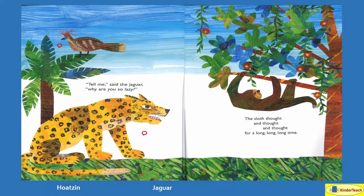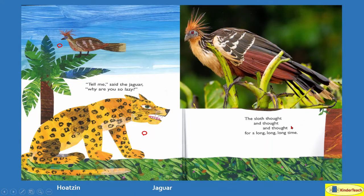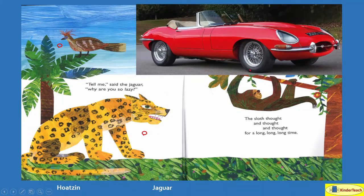Help me, said the jaguar. Why are you so lazy? This is a Hoitzen. This is a jaguar. The sloth thought for a long, long, long time. There is a Hoitzen. See, looks pretty close, doesn't it? And of course, a jaguar.